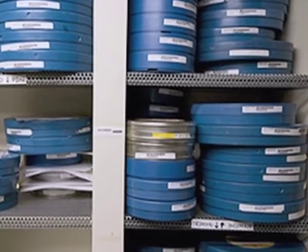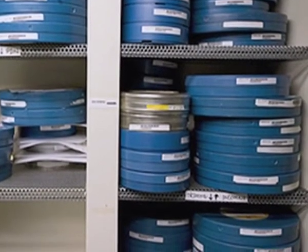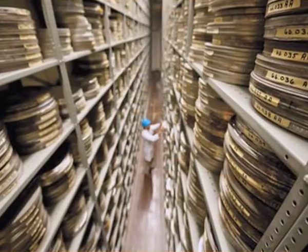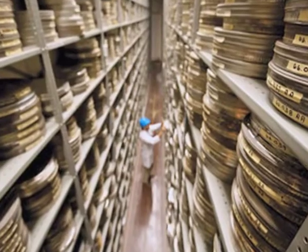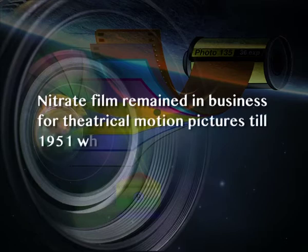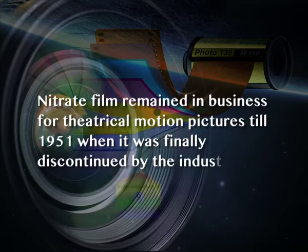Nitrate film was cheaper, tougher, and even more transparent as well, though only marginally so. These other advantages of nitrate film were enough to keep it in demand and in production. Nitrate film remained in business for theatrical motion pictures till 1951, when it was finally discontinued by the industry.